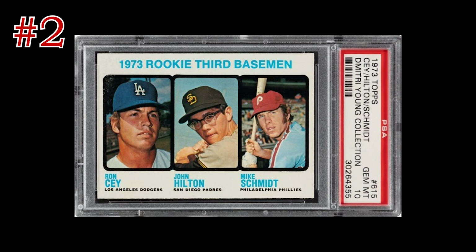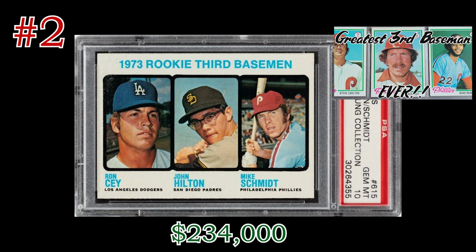Runner-up on this list is a 1973 Topps rookie card of Michael Jack Schmidt in a PSA 10, which sold back in February of 2021 for $234,000. In a 10, this card is just a pop 6. This card is also the record holder for the highest price of any card from the decade of the 1970s. I detailed Schmidt's career and cards back in episode 3.